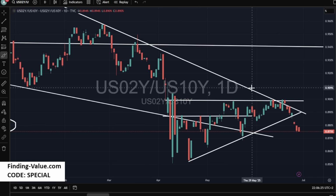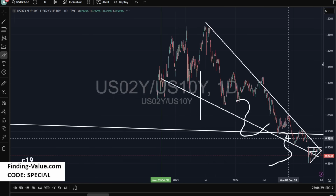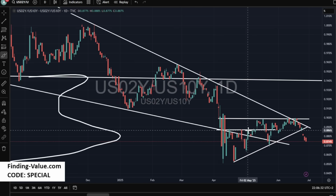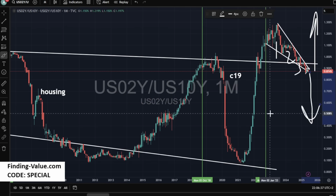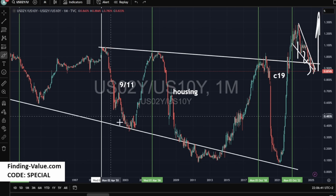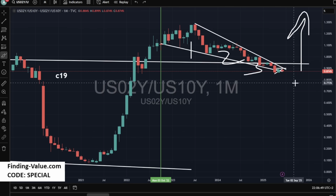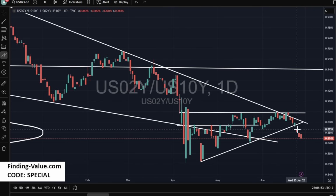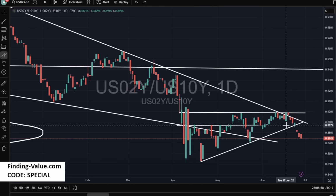The 2 and the 10 chopping sideways. Today, it's down 0.07, 0.1% or so. Slowdowns generally are a signature of this dropping rapidly. Like that there, this one there, this one there. Each one of these big moves to the downside represents a slowdown in the market. So that's what we're watching for, but it hasn't transpired yet. Doesn't mean it can't. So that's what we're watching there to see if the yield curve drops rapidly.